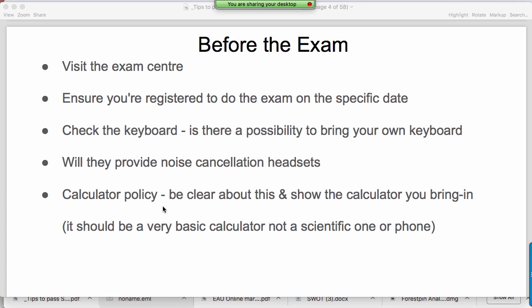Okay, now, another thing that you need to remember is there will be others sitting at the same exam venue. You can ask for a noise cancellation headset. Find out whether they give it. I know in the UAE, where I'm based, they do give noise cancellation headsets. All right, so find that out.